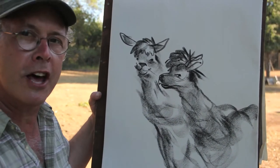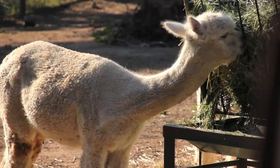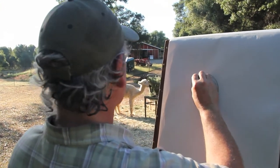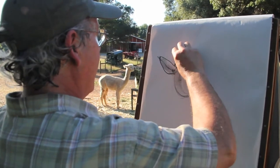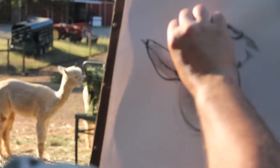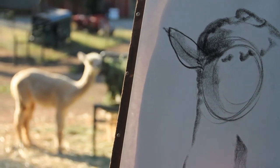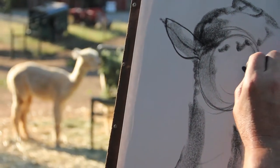That's a cute one. Let's try another angle. Let's paint this little lady over here by the dinner trough, okay? She's got quite an appetite for such a small, petite alpaca. Let's see, I want to do a facial shot of her. She's just beautiful. I love their hairdos. Come on, little girl, let's see that.